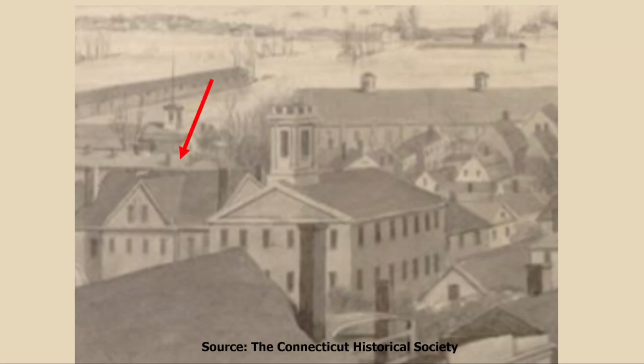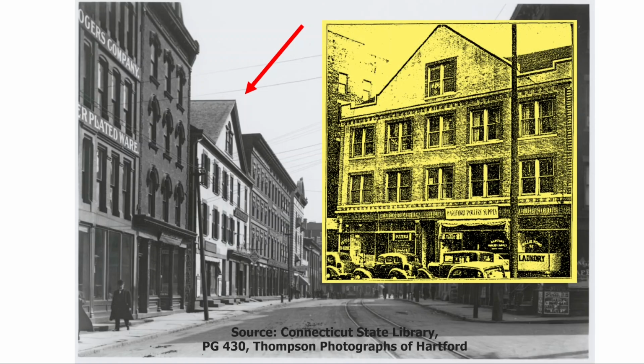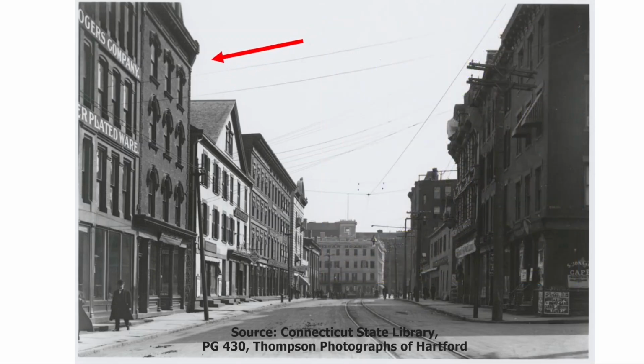Next to it is a distinctive building with a gable front. That building still existed in 1906. It housed various businesses over the years. In 1937, it became home to the Cloverleaf Cafe. The next building north, at the foot of Kinsley Street, had an interesting history.